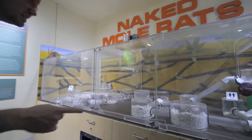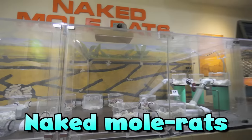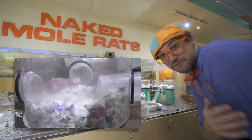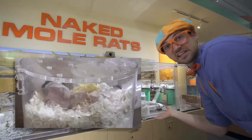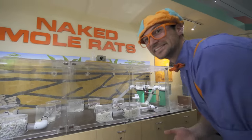Yeah, do you see these? Whoa, interesting. These are naked mole rats. Wow, they're like rats, but they have no fur or hair or scales or anything like that. That's why they're called naked mole rats.